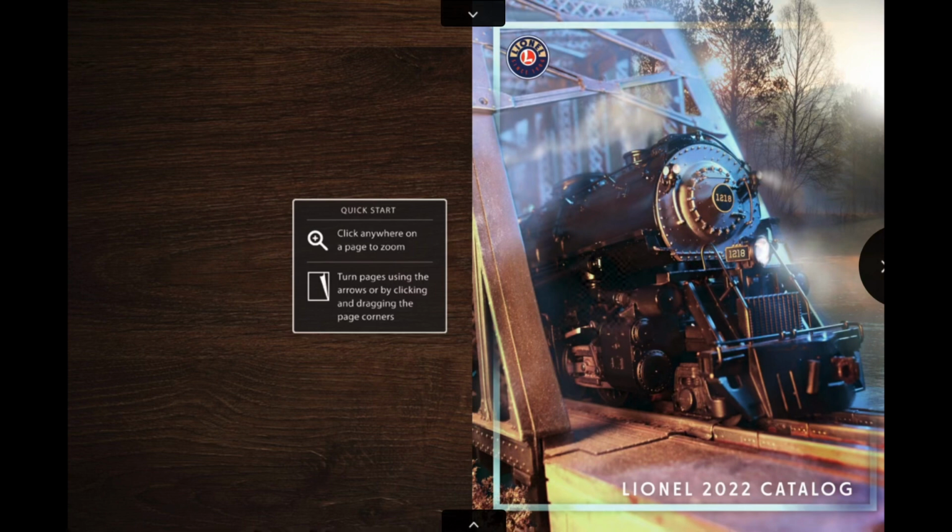The new Lionel 2022 Volume 1 catalog dropped this morning at 10 a.m. And let me tell you something, this is a very interesting catalog. A lot of great stuff in it that people are going to be excited about. I know there are several things in here that I have already pre-ordered as well as considering pre-ordering. But this is just an overall great catalog, and I'm excited to go through it with you guys today. So, with that being said, let's go ahead and get into it.